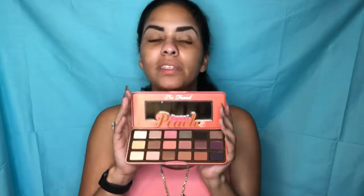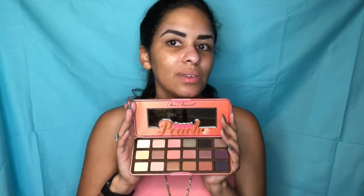Ugh, y'all, that peach smell is really annoying. I know what they tried to do, but it's just a whole lot of peach, and peach is not one of my favorite scents, so it's like, bleh. But it's got a lot of beautiful mattes, a lot of pretty shimmers. Okay, really nice.